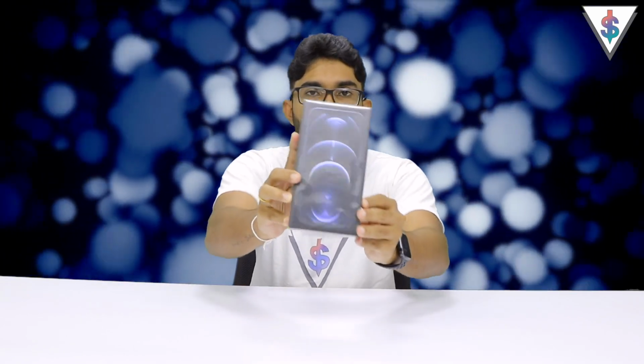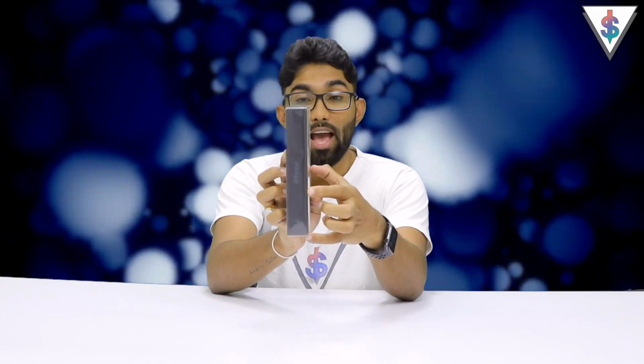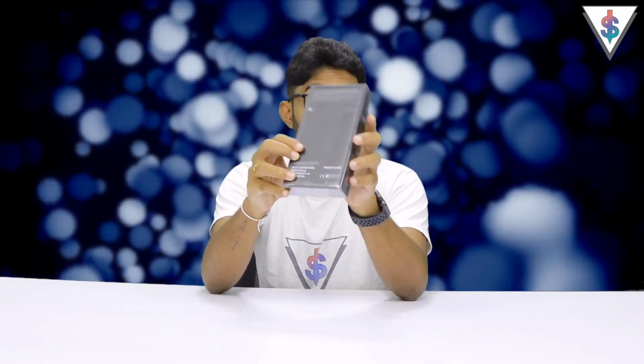So here we have the box of the iPhone 12 Pro Max. At the front we have a picture of the iPhone and it's reminiscent of the color of the phone itself. So here I have the Pacific blue variant of the iPhone 12 Pro Max, and even the sides say iPhone in that blue color. At the back, as usual, we have some specs as well as what is included inside. Spoiler alert, there is no charger included inside the box of the iPhone 12 Pro Max. We also get the serial number and all of those details here.